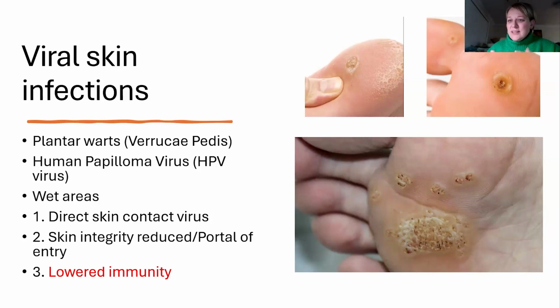So you have to have three things to actually get plantar warts. One is that the skin has to have direct contact with the virus, okay? The second is that there has to be some portal of entry for the virus to sit in, and that is in areas where the skin integrity tends to be reduced. So over areas where there's pressure, often on the heel where there's calluses, say splits in the skin, underneath the ball of the foot where you use a lot of pressure and a lot of friction, and you can't see it, but there are little micro tears in your skin, it can easily get up into there. But the third thing is that you actually have to have lowered immunity.